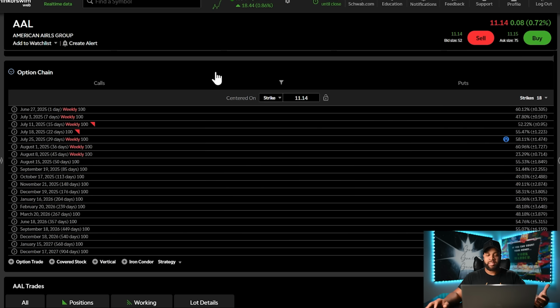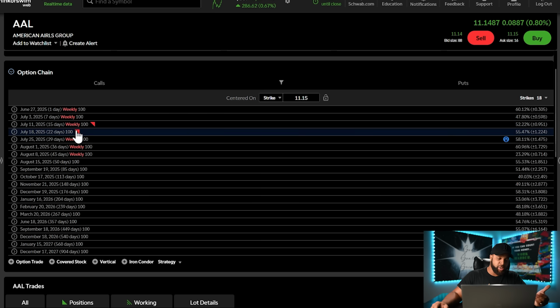So now we are in the options chain for American Airlines. And of course, I do want to show you that I do put my money where my mouth is. If you look at these red markers here, that shows you that I have trades open for those expiration dates. But if I was placing a trade today, then what would I do?